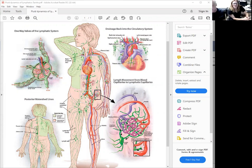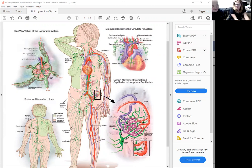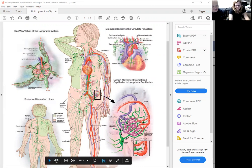Hello. Yeah, so I just wanted to explain a little bit about the lymphatic system. A basic understanding, I think, always helps patients understand more of what's going on. Knowledge is power, right? So veins, arteries, lymphatics, that is your circulatory system. You can see on our lady here, the veins and arteries are depicted by the red and blue, and the lymphatic system is depicted by the green. It's like a cobweb structure that runs throughout your entire body.